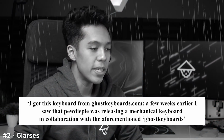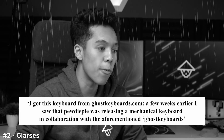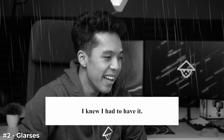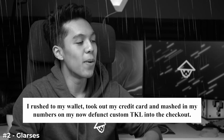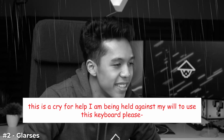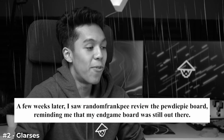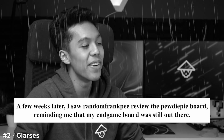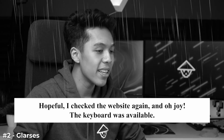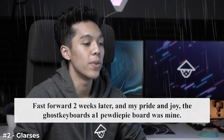I got this keyboard from ghostkeyboards.com. A few weeks earlier, I saw that PewDiePie was releasing a mechanical keyboard in collaboration with the aforementioned Ghost Keyboards. And after hearing him describe and type on the keyboard, I knew I had to have it. I had finally found my end game. I rushed to my wallet, took out my credit card, and mashed in my numbers on my now defunct custom TKL into the checkout. This is a cry for help. I'm being held against my will to use this keyboard, please. A few weeks later, I saw random Frank P review the PewDiePie board, reminding me that my endgame board was still out there. Hopeful, I checked the website again, and oh joy, the keyboard was available. Fast forward 2 weeks later, and my pride and joy, the Ghost Keyboards A1 PewDiePie board was mine.